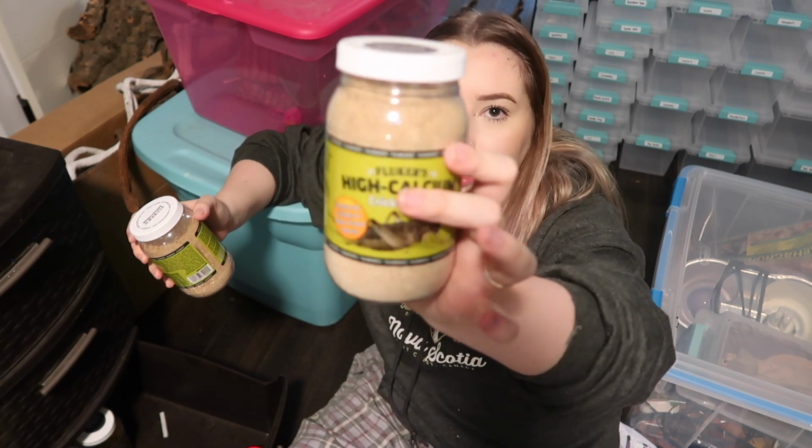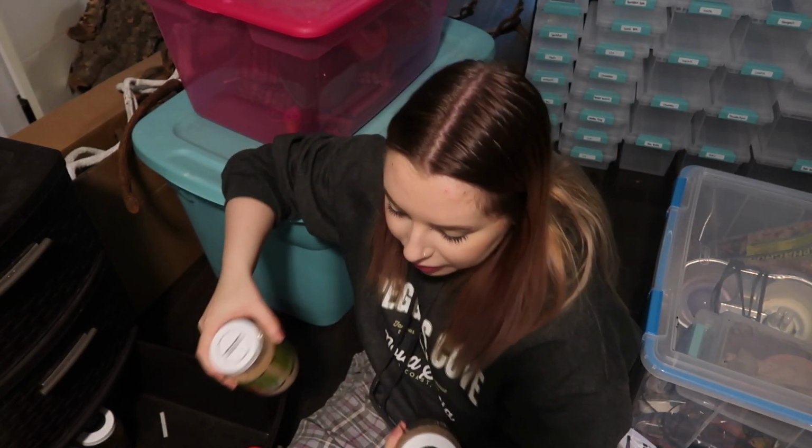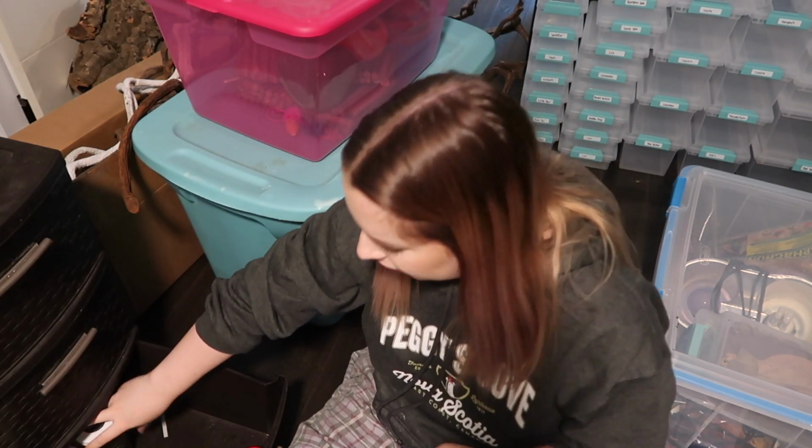This is almost a brand new bottle, and this one's only not that. Why do we even have 2? I don't know. I'm gonna put those off to the side though with the stuff that I don't want because I don't like using stuff that's too high in protein.